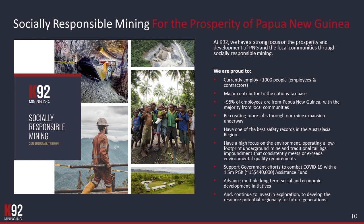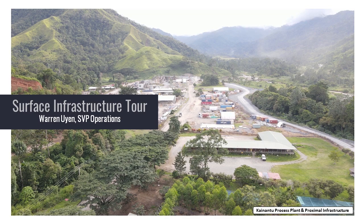As many of you will have heard me say before, it is an incredibly diverse country. We're talking 8 million people, over 800 languages, and less than 300,000 taxpayers. So the vast majority of people in the country are actually subsistence farmers, and the most important thing to those people is land. That is something that we're very focused on and recognize, deal with, both in the exploration and in the operation of the mine. So with that, I'll hand over to Warren, who will go through the surface infrastructure.